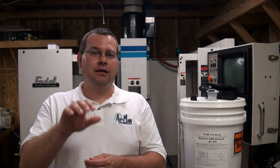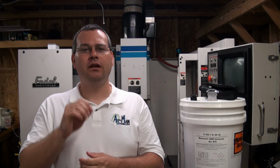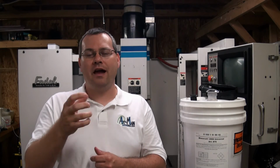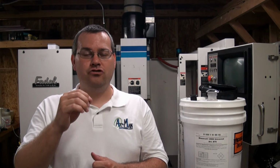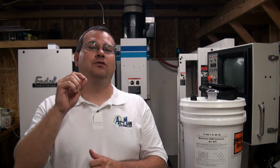What's going to happen is that if the coolant gets sealed off from air by a layer of tramp oil from the way lubes, from the way oiler, all of the aerobic bacteria and beneficial bacteria that live in that coolant are going to die off. And then what's going to replace them is what's called anaerobic bacteria. Anaerobic bacteria are bacteria that don't breathe oxygen. They're the bacteria that make hydrogen sulfide, and hydrogen sulfide is what makes coolant go rancid and absolutely stink. You do not want this to happen. It is awful to clean up rancid coolant.